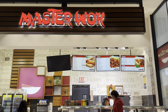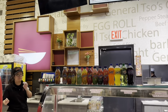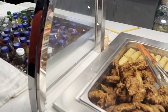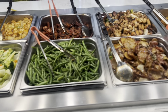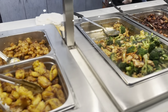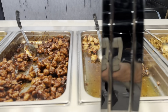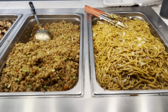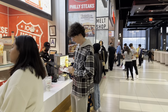Master Wok. Looks like some Cantonese American food. Let me tell you, that fried chicken looks good. Spicy chicken. Chicken and broccoli. General Tso's chicken, bourbon chicken, some lo mein, some fried rice. Hey, not bad for a mall food court, right?